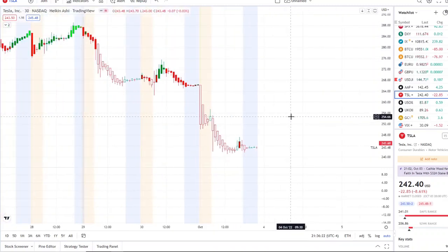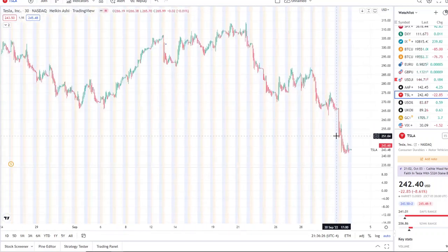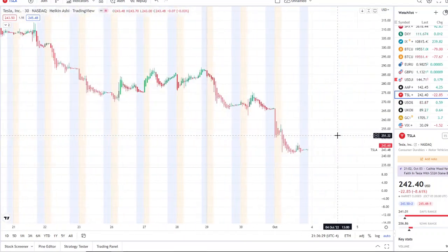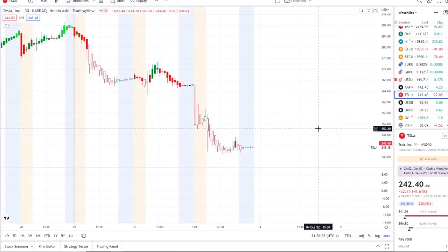So here we are with TSLA in the charts. It's actually hitting key support levels and actually reaching levels that we have not seen in months, right, and weeks. So we're going to break it all down here.